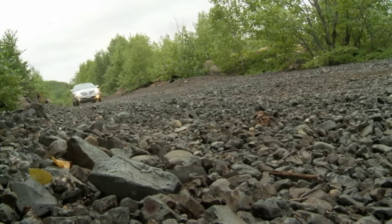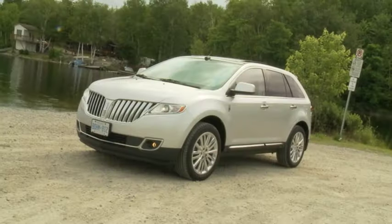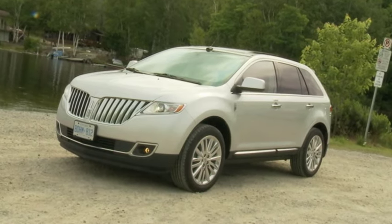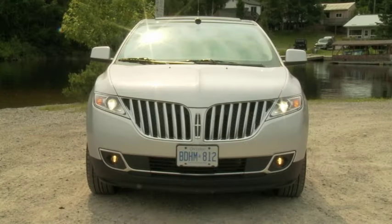This is the MKX, and its job is to bring Lincoln's brand of American luxury and technology into the same premium crossover SUV segment that's occupied by Mercedes, BMW, Acura, Lexus, Infiniti, Cadillac, Audi, Buick, Porsche, Volkswagen, GMC, Volvo too, and Jeep, of course. Actually, just about everyone has a premium crossover SUV like this, and they're all sort of the same.